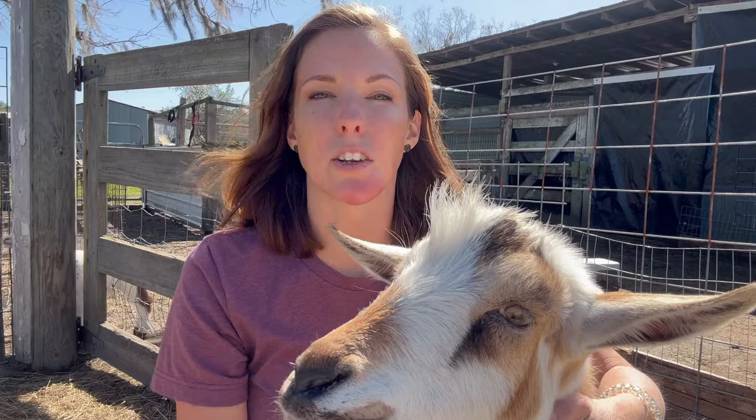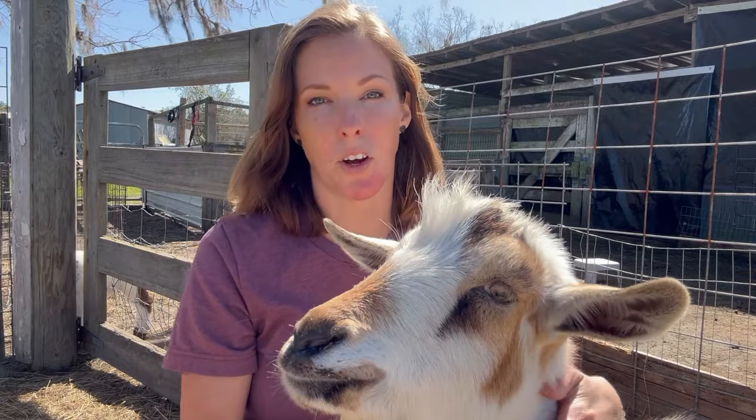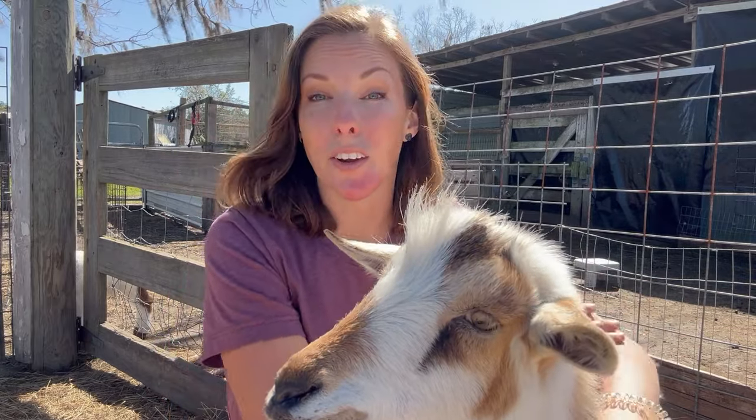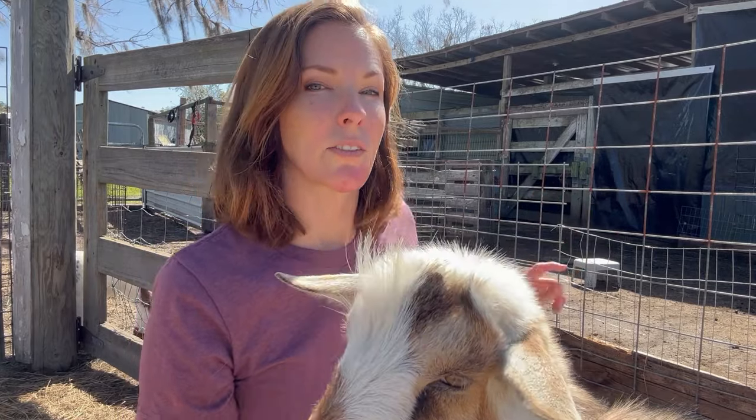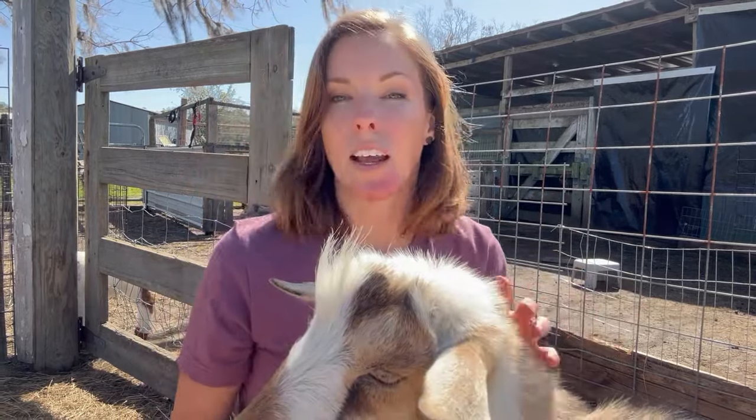A couple weeks ago, it may have actually been over a month ago, I told you that I was going to be bringing two new animals onto the farm. Y'all, they're here. See that gate back there? They're in there. Two animals that I have never had before.